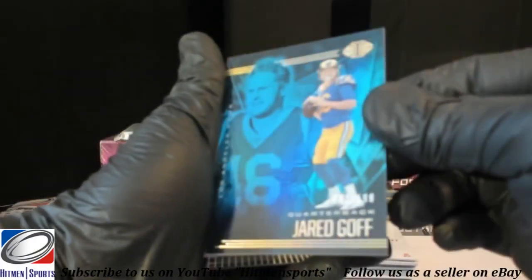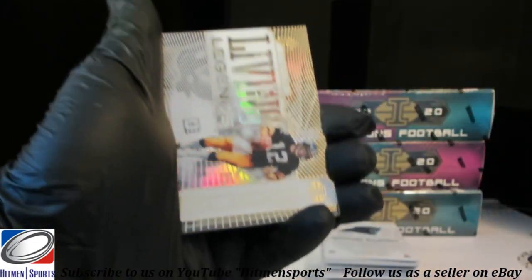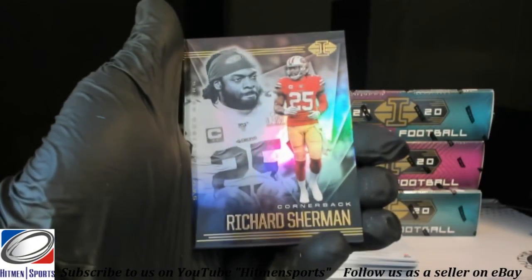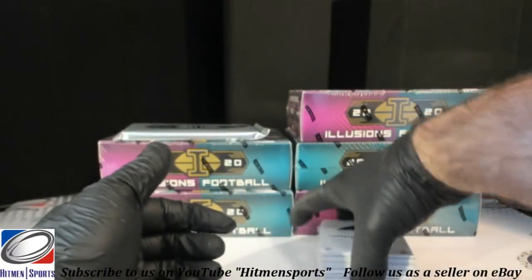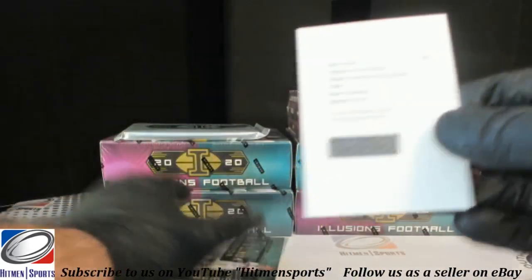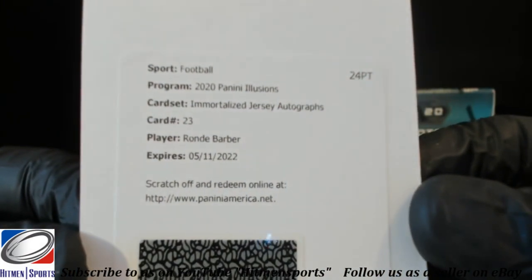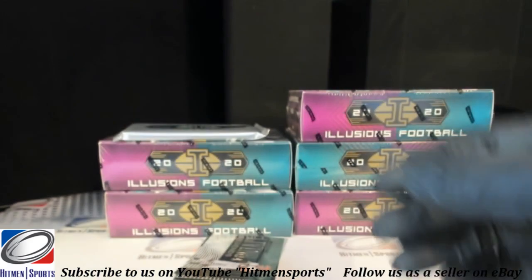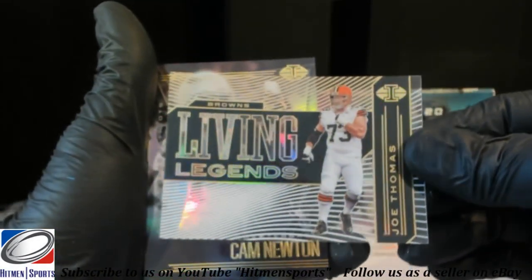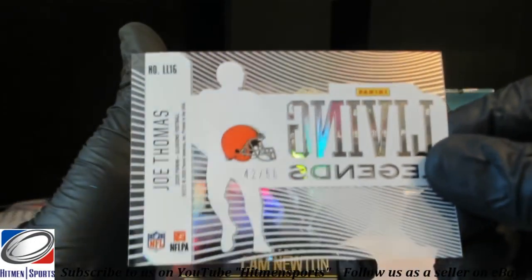Jared Goff out of $1.99 for the Rams. Terry Bradshaw. And we're going to have a redemption. Rondé Barber, immortalized jersey autograph. There you go. And you got Joe Thomas for the Browns. And that is numbered 42 of 50. There you go.